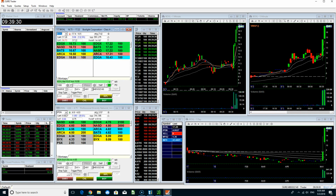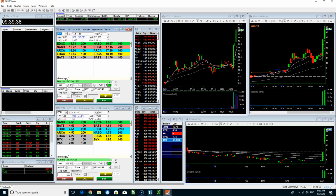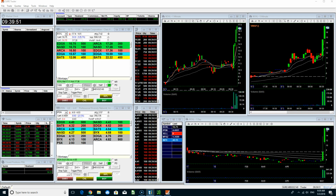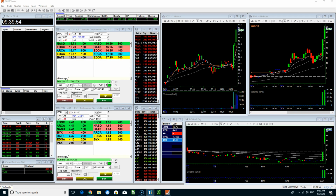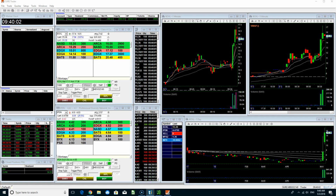I don't know if it's going to go to a second halt. My average now is 15.28. High of the day is 17.40. Over 17.40 would be a possible add, but risk is getting a little higher. Ooh, look at that drop. So my average is 15.28, so that's a pretty sharp pullback there. See if it pops back up.